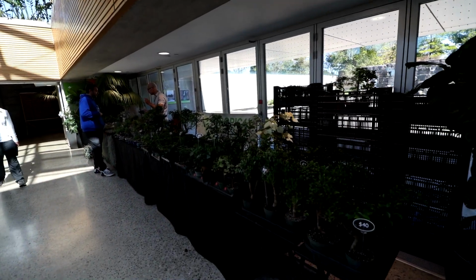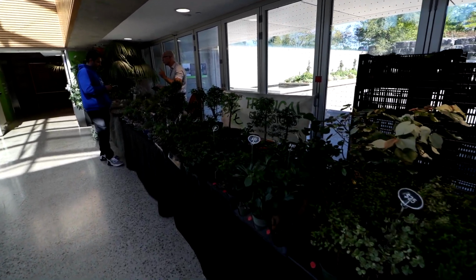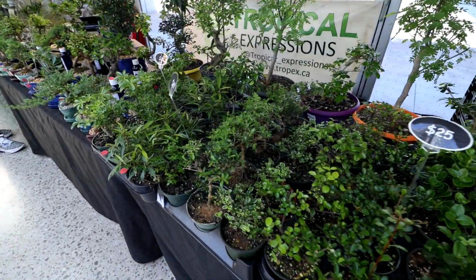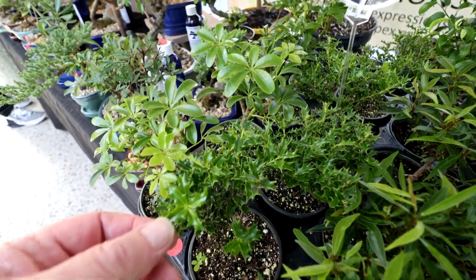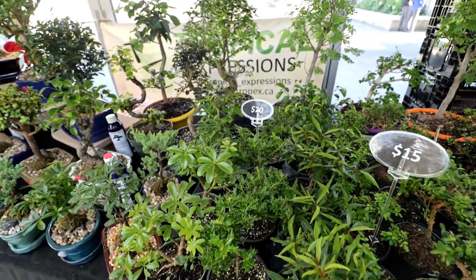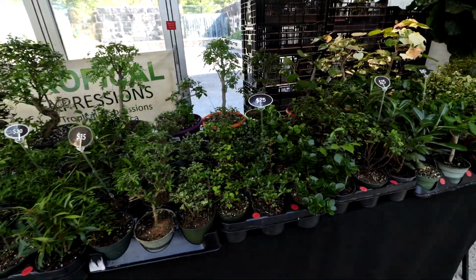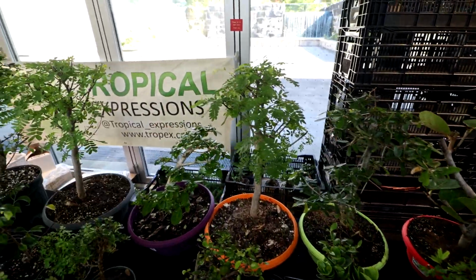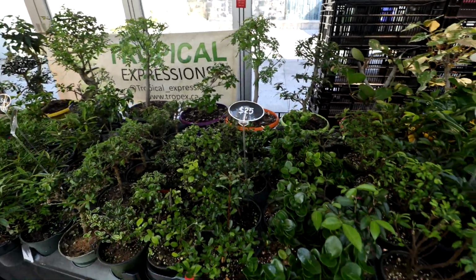Here is one of the vendors at the show, and that's Mark from Tropical Expressions. And he's brought a wide variety of trees here. Some really good ones. So there's a miniature holly. Might have to get one of those. They're only $20. I shouldn't buy more trees, but it's hard to resist. Yeah, so he's got all kinds of really good species for bonsai here. They're just amazing. Brazilian rain trees, Fukien teas, everything, Serissa.